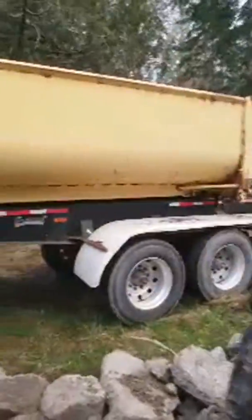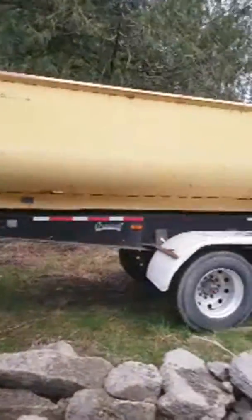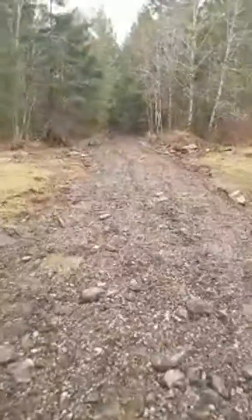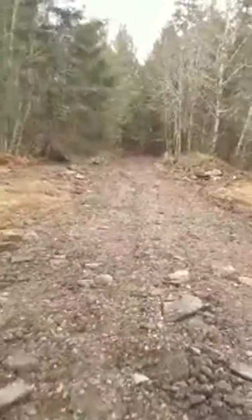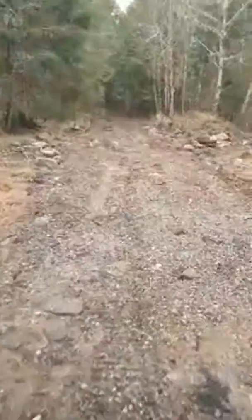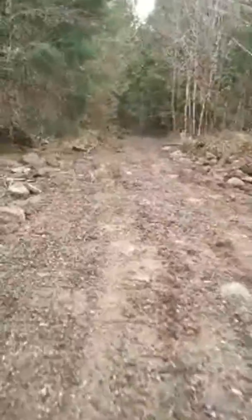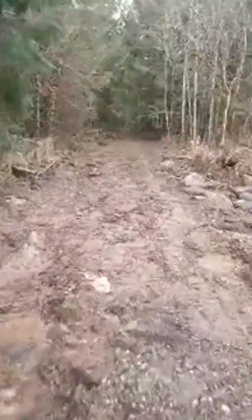So there's the trailer. It's not the prettiest thing, but you know, it gets the job done. So we started building this road back here. This is all asphalt chunks and concrete chunks, and I had a mountain of it just sitting here, and I wanted to kind of smooth it out before anybody says anything.